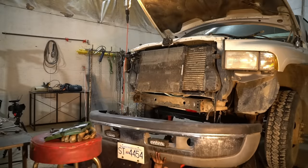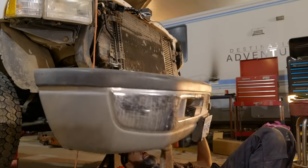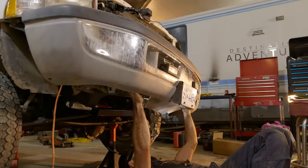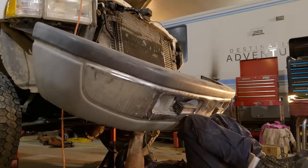At this point, somebody out there is probably saying, geez, that's a pretty unorthodox way to install a bumper. You're probably right, but I don't know how it's supposed to be done. Oh, geez.